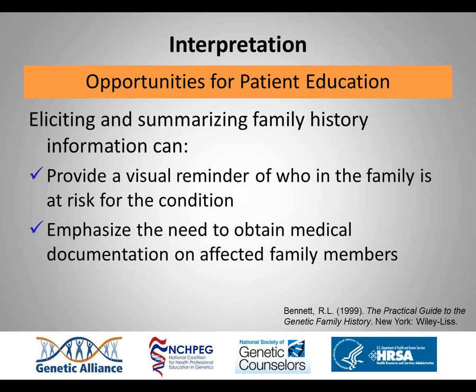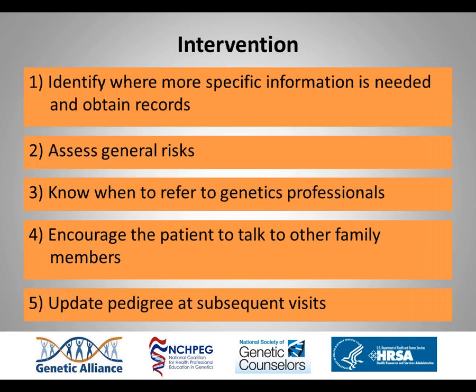The visual representation is helpful for the healthcare provider, but it's also helpful for the patient, and that could be the moment where the patient really has an aha moment or things really click when you can see who in the family might be at risk for things. It's also a great way to visually identify who else in the family we need to collect more information on, or perhaps obtain medical records on, to complete the risk assessment.